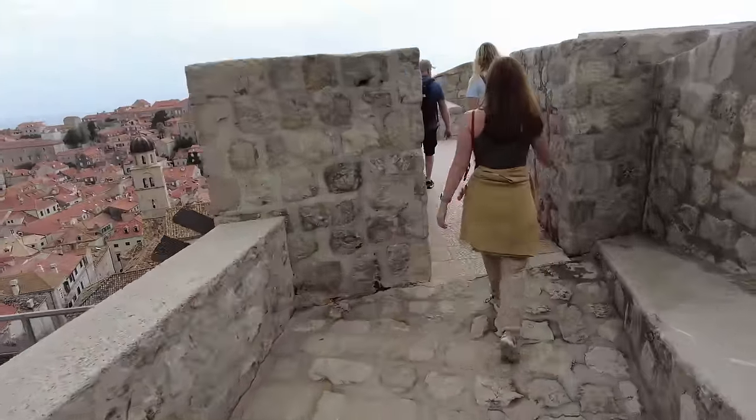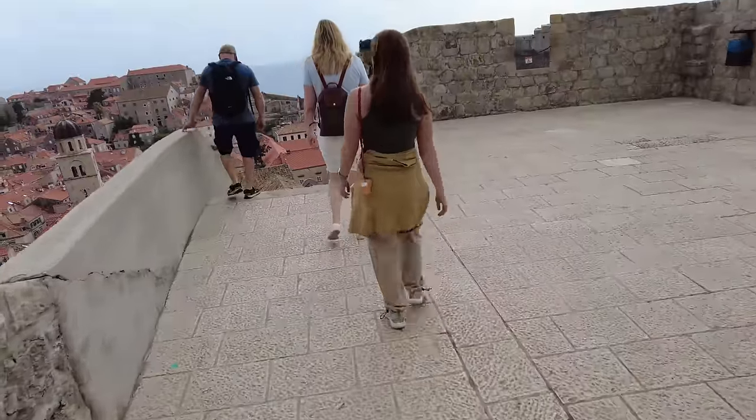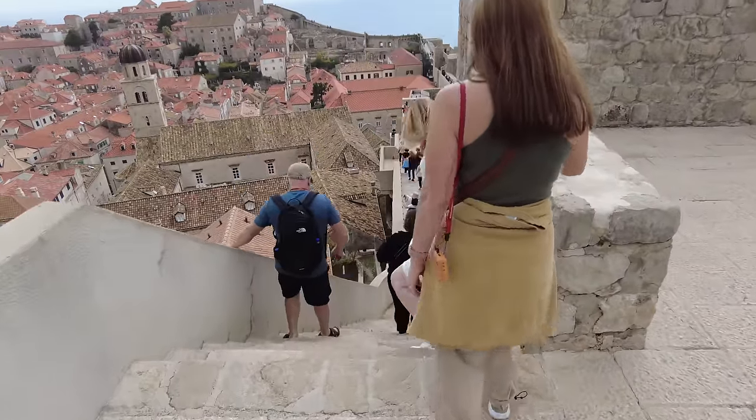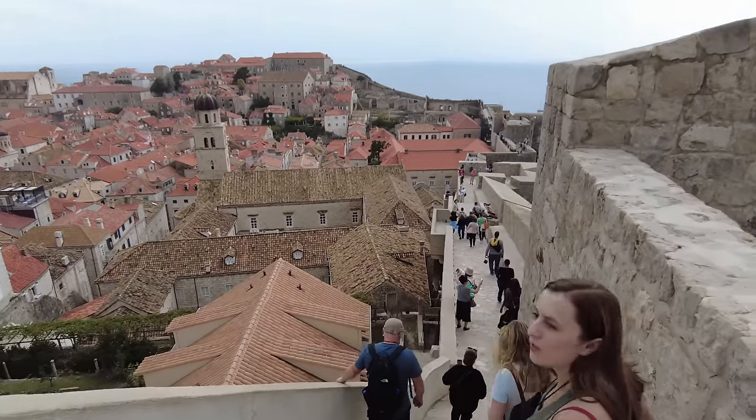I think our filming location tour is coming to an end. Wow, this looks so cool. Oh my god. Steep too. Stairs? Yeah, it looks amazing. It's like we're on the Great Wall of China.